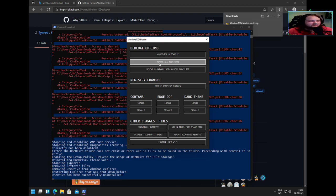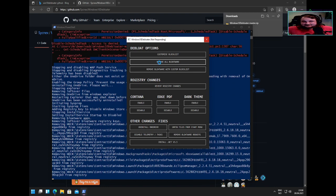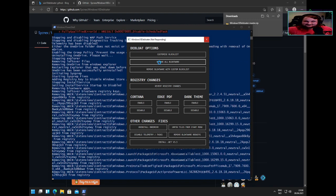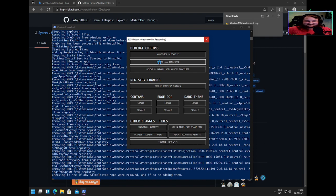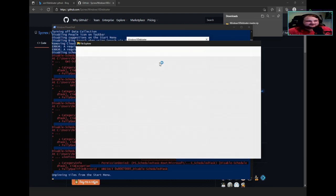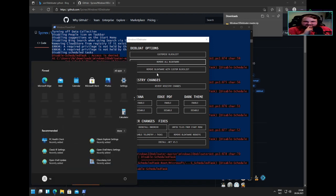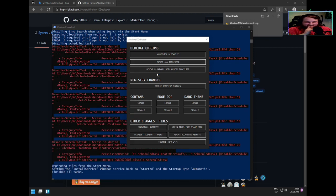Okay, let's see. Remove all bloatware. Well, apparently it's finding things and removing them, because it has not spit out an error yet. It did something with File Explorer. It crashed the File Explorer. Yeah, I'm sorry. OpenShell is not gonna work.